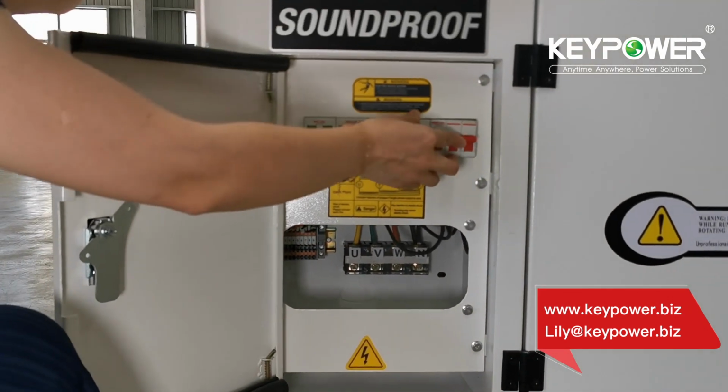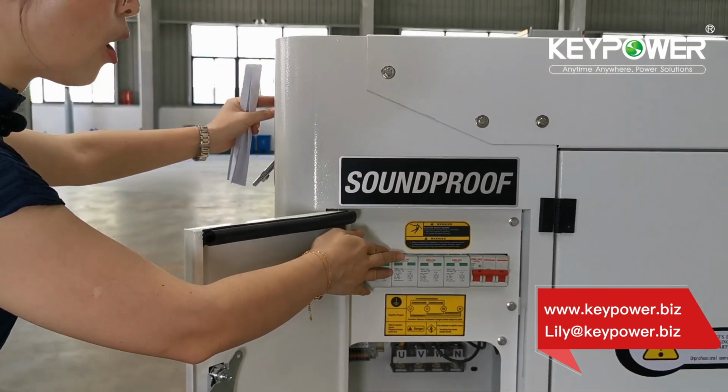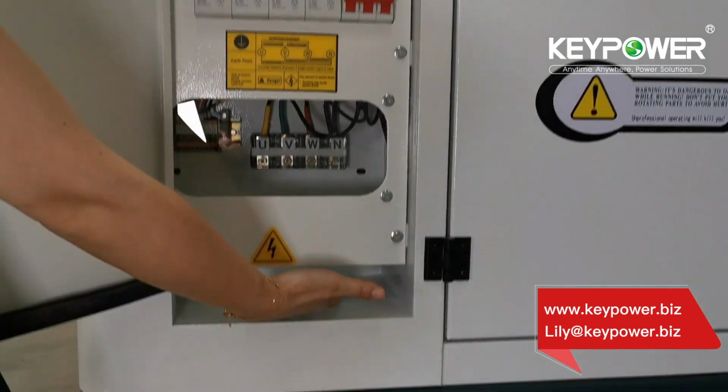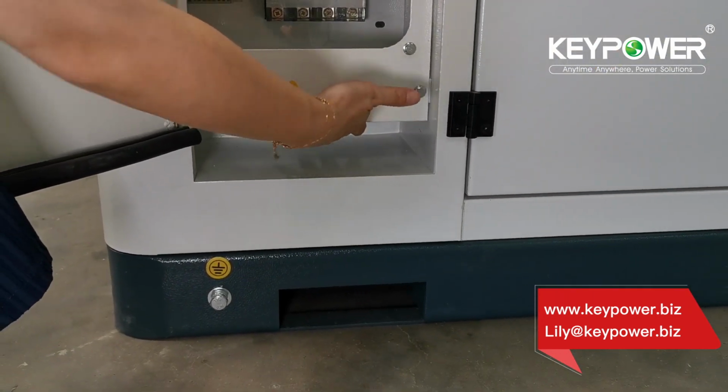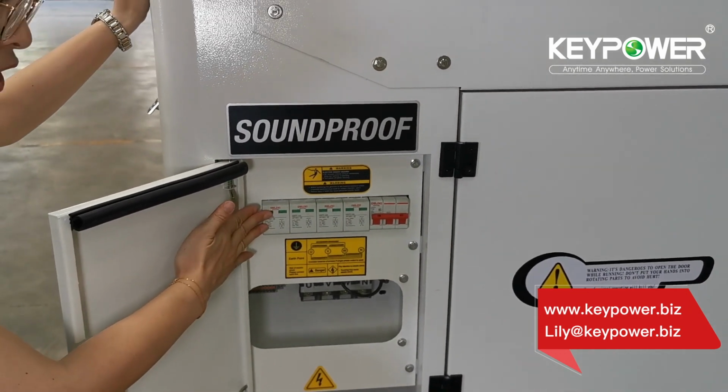This is the circuit breaker. So when you operate the generator, you can put it on and then turn on the circuit breaker here. The cable going inside here. Yeah. This is optional for the surge protection.